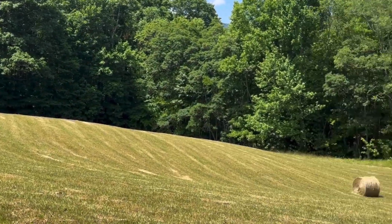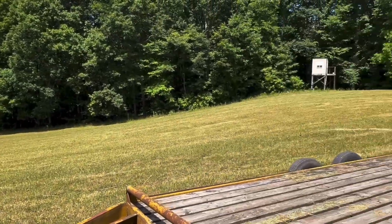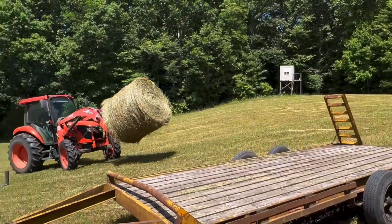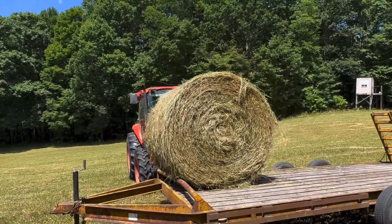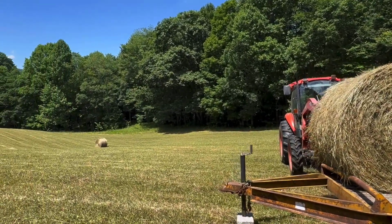There were only 3 rolls in this field this year, which we didn't fertilize, so we may next year, depending on how fertilizer prices are. But, yeah, still 3 rolls we didn't have, right?